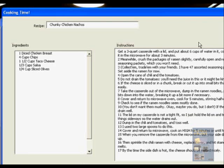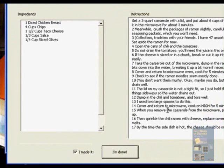Alright, so now that we're presented with the actual recipe, we're going to notice a couple things about this screen. First is the name of our recipe, Chunky Chicken Nachos. You're also going to see the ingredient names as well as the associated amounts, and the step-by-step instructions of how to prepare this meal. Two core functionalities that we need to be aware of are I've made it and I'm done. I made it signals to the tool that we would like to deduct these amounts that are required by this recipe from our refrigerator database.